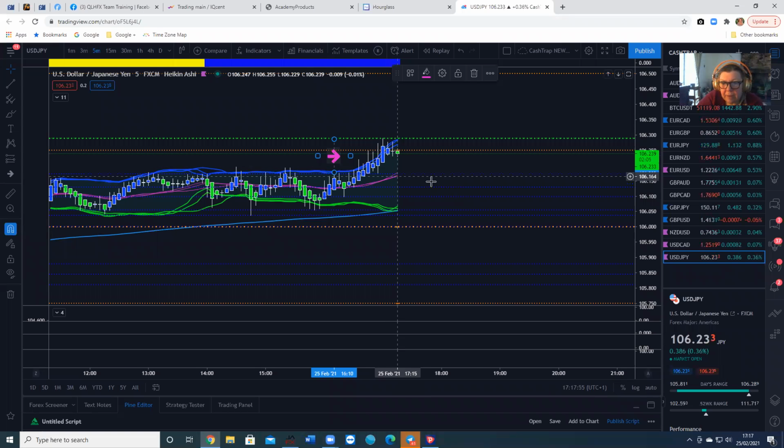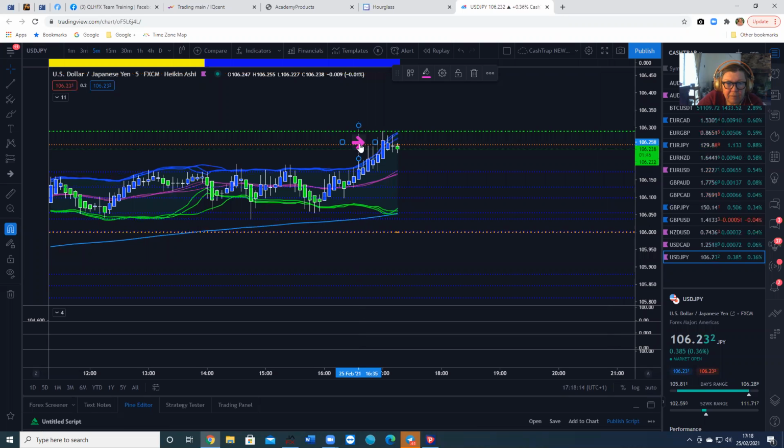That's the 5 minute, and there you had that little wick off there, and it struggled. It is below that quarter theory point. It didn't like that very strong line of resistance there. So if we get a pullback, then we could take that for a call again. We've still got the currency strength meter in our favor.